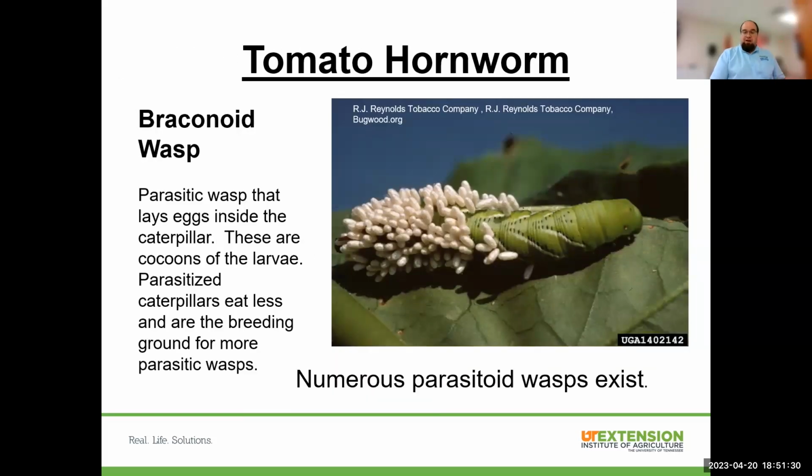However, if you're out there at night with your UV flashlight, don't pick this one off and squish it. This is a caterpillar that has been parasitized by a wasp. Those are actually cocoons. The wasp will lay an egg inside the caterpillar, or multiple eggs in this case. Then those larvae will feed on the caterpillar, and then they pupate, as you see there. And then an adult will emerge from the white cocoons.